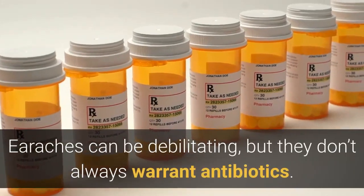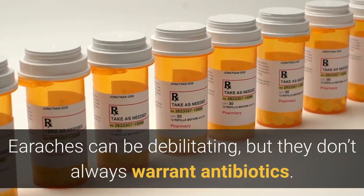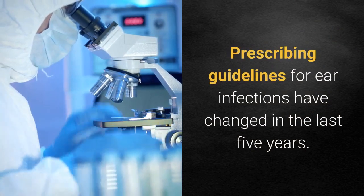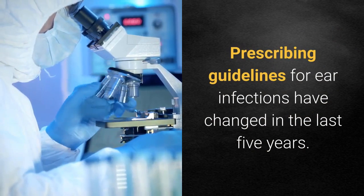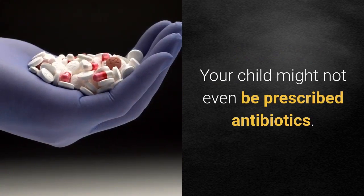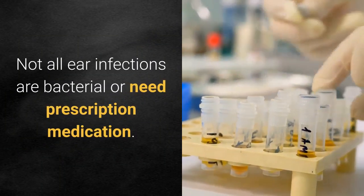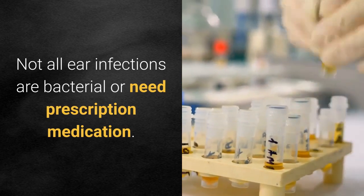Earaches can be debilitating, but they don't always warrant antibiotics. Prescribing guidelines for ear infections have changed in the last 5 years. Your child might not even be prescribed antibiotics. Not all ear infections are bacterial or need prescription medication.